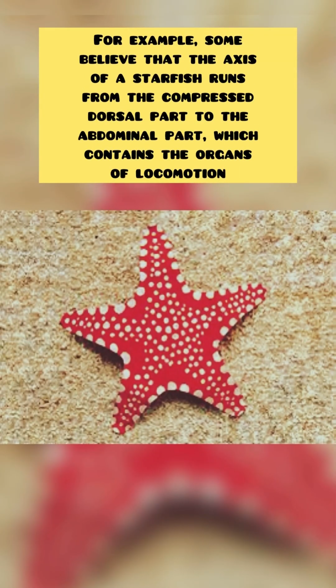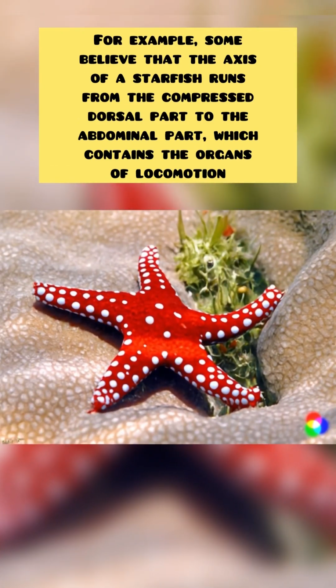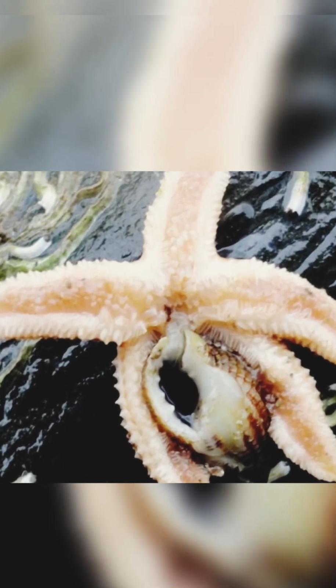For example, some believe that the axis of a starfish runs from the compressed dorsal part to the abdominal part, which contains the organs of locomotion. Others suggest that each of the 5 symmetrical parts has its own axis from head to tail starting from the center of the animal's body.